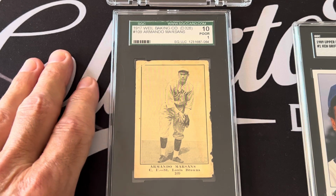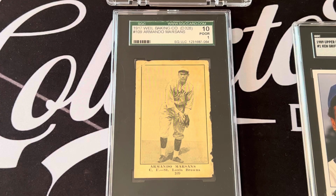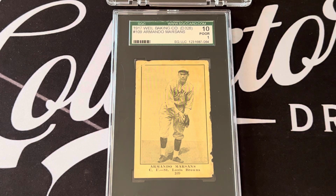Armando Marsans was one of the first two Cuban players that started in baseball back in 1912. They both played for the Cincinnati Reds, or Red Stockings, I guess they were called at the time. Armando Marsans came with Rafael Almeida to play baseball from Cuba.